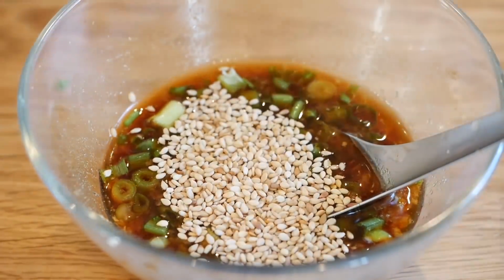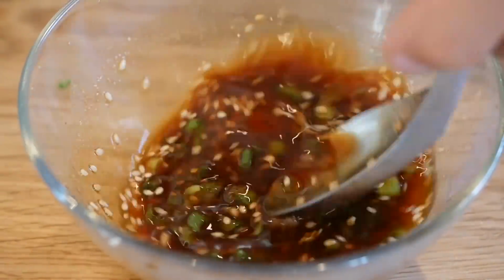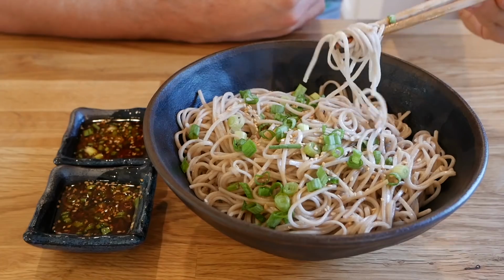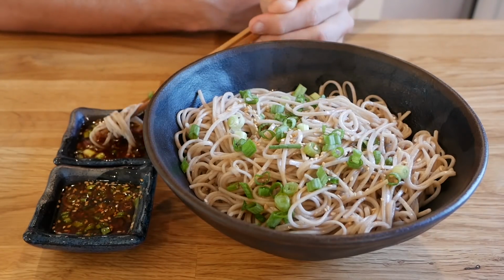If you want to add something else to kind of balance it in another way, you absolutely can. You can add sugar or whatever, but I thought this is perfect. Then you have your noodles, you kind of top them with some sesame seeds, scallions if you want. You dip them in there and you have this beautiful, really simple but satisfying dish.